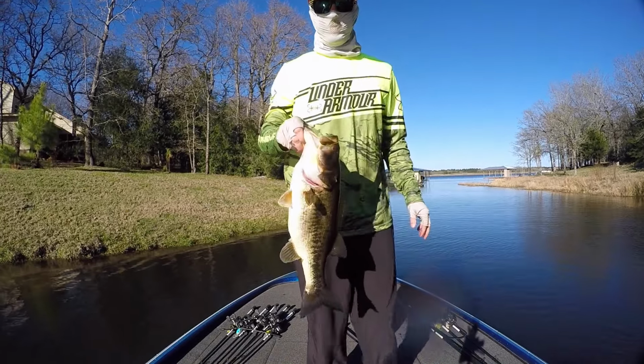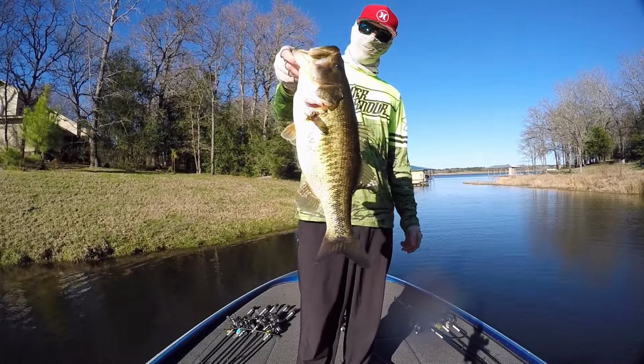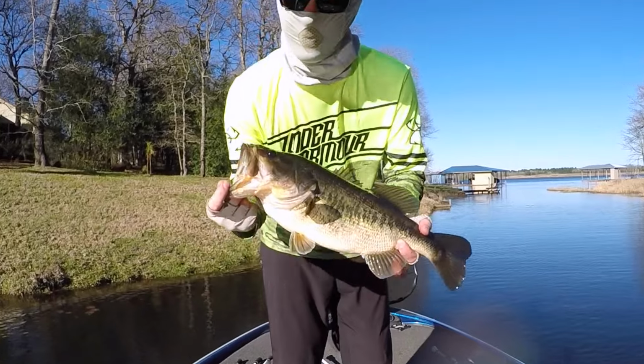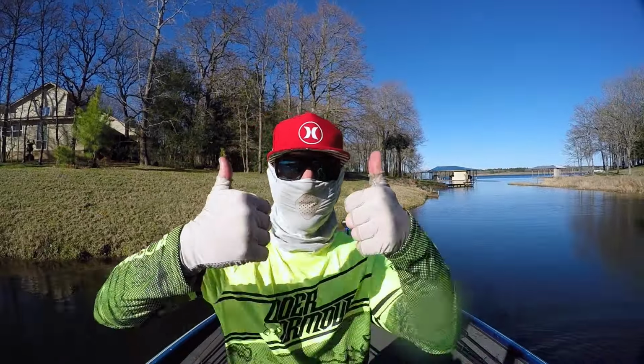I don't know what it is about bed fishing that's so fun, but that right there is what it's about. Catching those fish right there. I want bigger ones, but these are nice. Yeah, it's awesome.